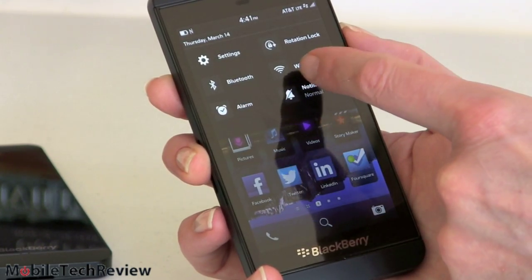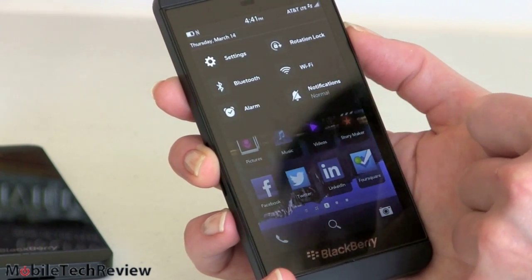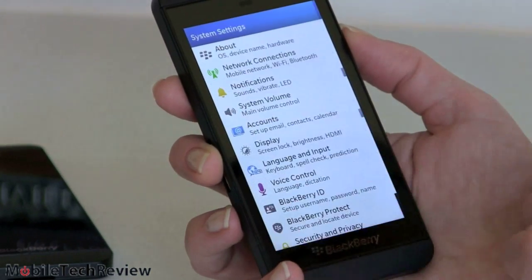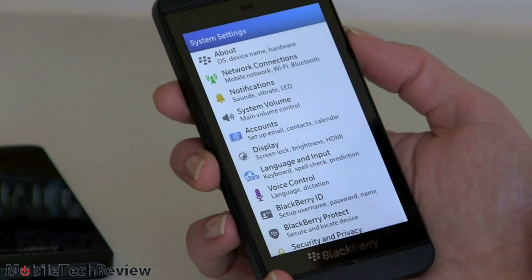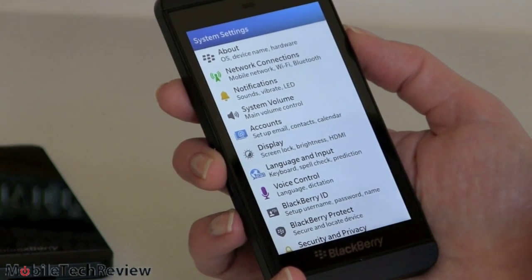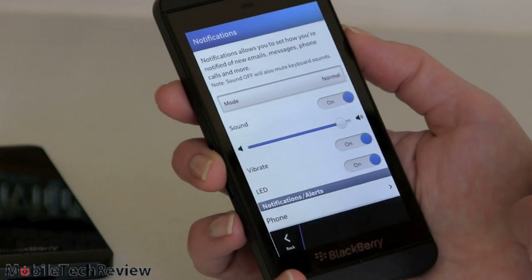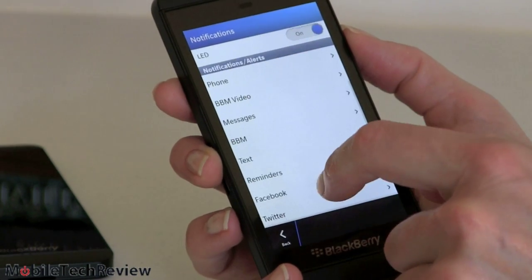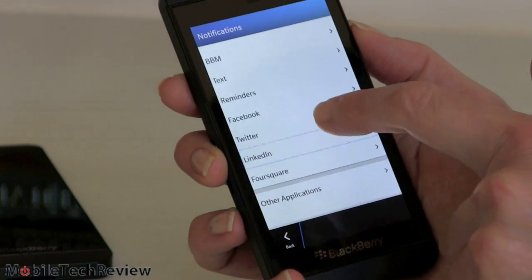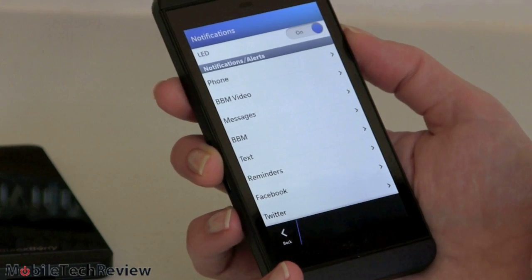Want to get to settings quickly, you can see I just dropped right down here. We can turn Bluetooth and Wi-Fi on and off, rotation lock control, notifications, we can make those quiet, our alarm. And if you go to settings, go back to all settings, you see the icons and the whole look and feel are a little bit reminiscent of older BlackBerry, so it'll feel a little bit like, well, friendly and at home if you're used to an older BlackBerry device. You can control your network right there. You can set your notifications, sound, vibration, notification alerts for all of these different things. Very nice that it's so granular. So if you don't want to be bothered by a million Twitter notifications at 11 o'clock at night, you don't have to be.